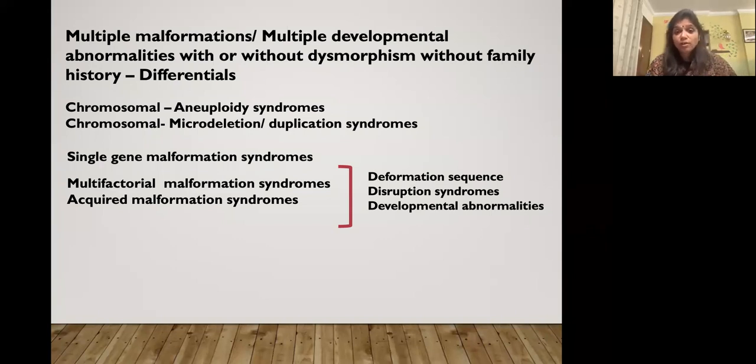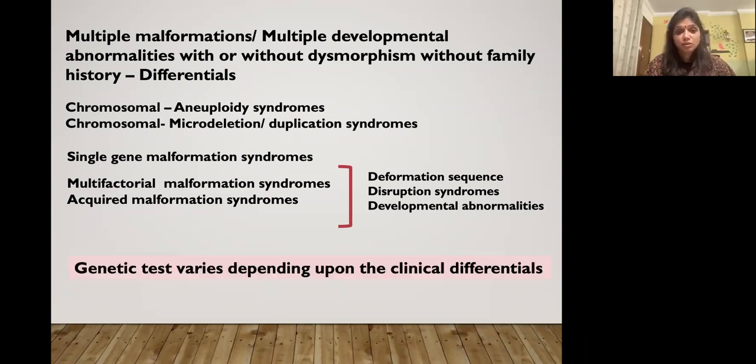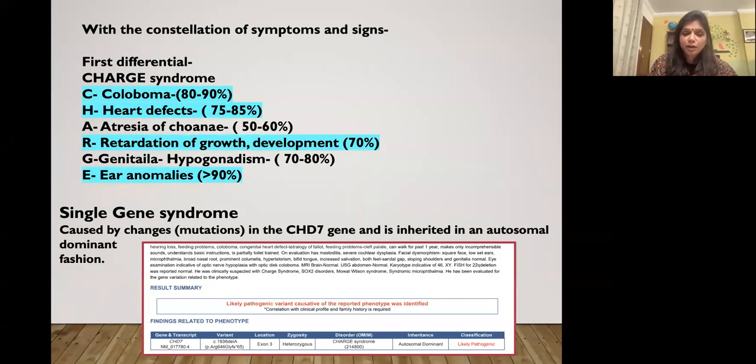So these are all where the genetic component is much less. So for us, the chromosomal and the single gene are the ones where there is a strong genetic component. And then, of course, whatever we suspect, the genetic test varies depending upon the clinical differential. Now, for this case, with this constellation of symptoms and signs, the first differential is CHARGE syndrome.